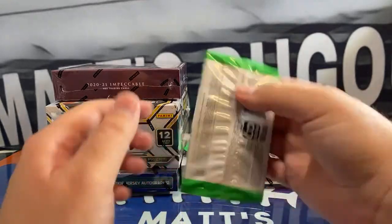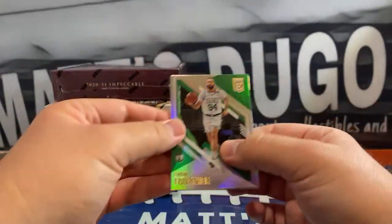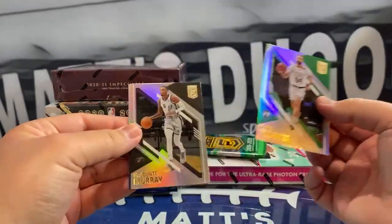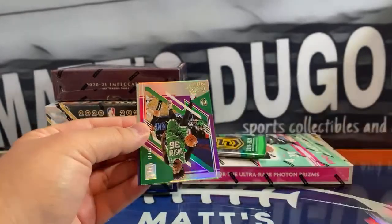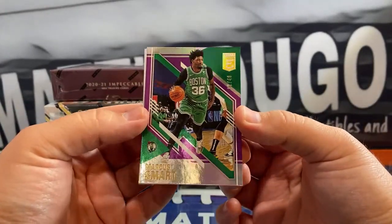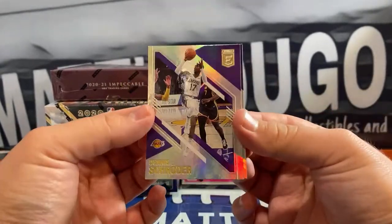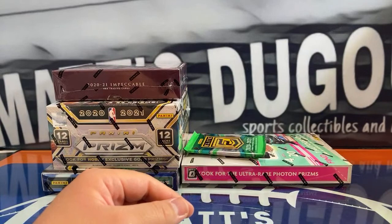All right, a few more packs here. We have Evan Fournier, Dejounte Murray, and a purple to 49, Marcus Smart, Celtics, 12 of 49. Nice purple there. Michael Porter Jr. and Dennis Schroder.